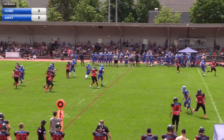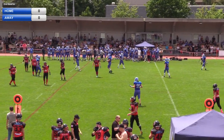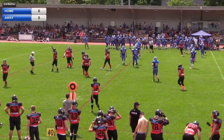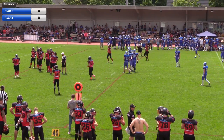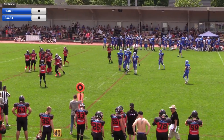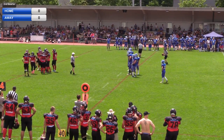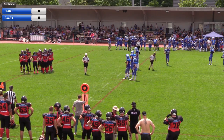Looks like Argovia's going to try to go for a pass downfield, but number 27 from Argovia was not able to get control over the ball, which means incomplete. We're at fourth and about 14 yards to go. Looks like Argovia will have to punt the ball back to Zurich. Current score is still 0-0.